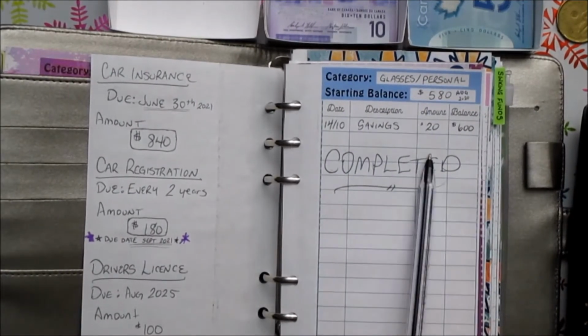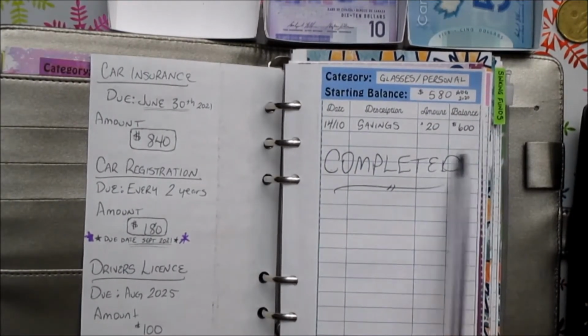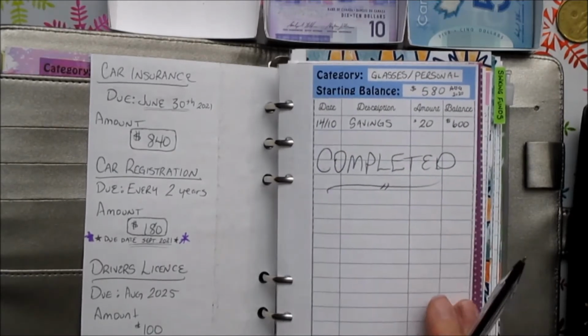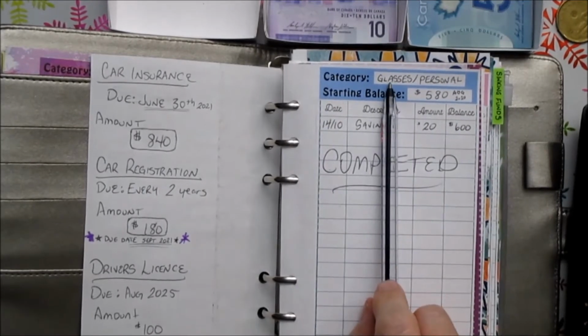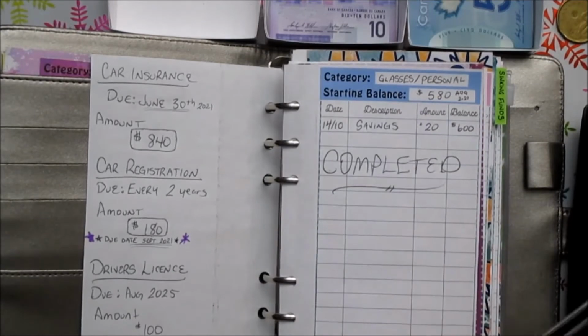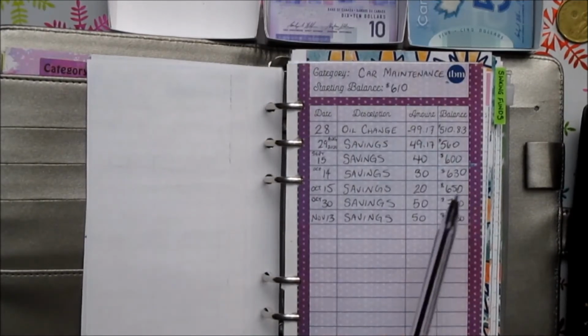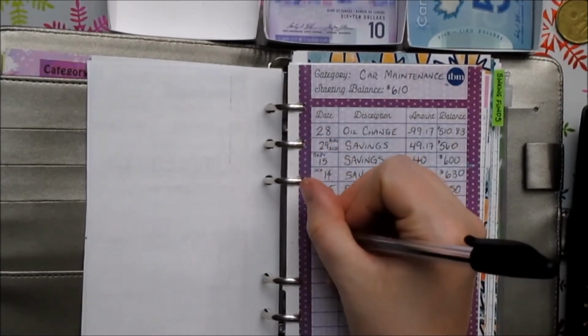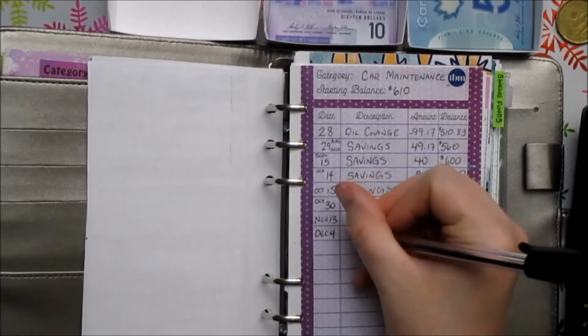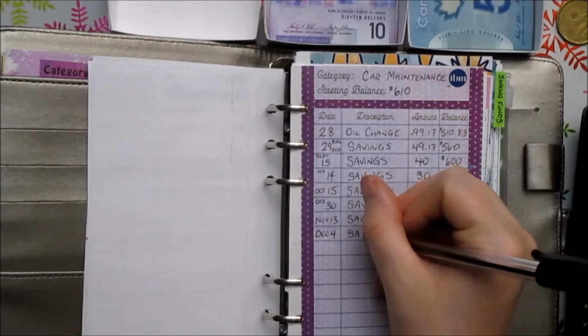Okay, so for glasses personal, my goal was $600 in this account. We reached that goal, so I don't have to worry about that. This is for me to get some new glasses, but because of the pandemic, I'm just holding off on that. So for car maintenance, we put $50 away today. December 4th, savings.